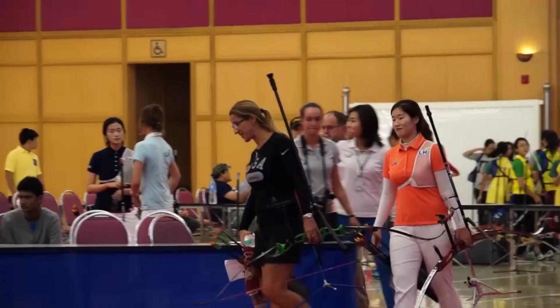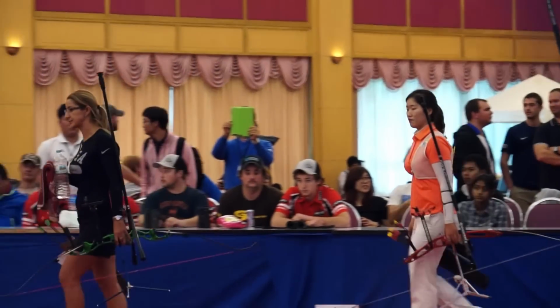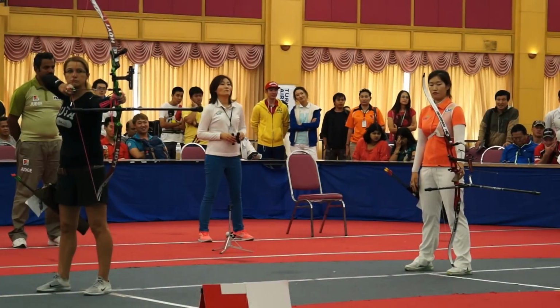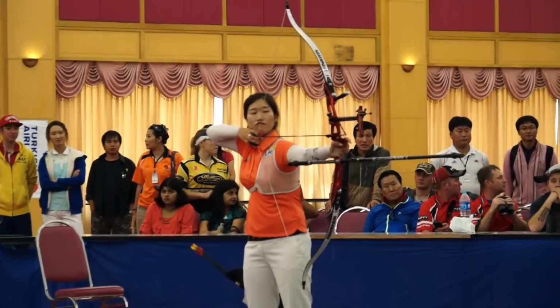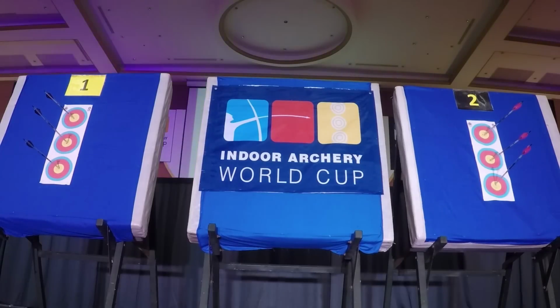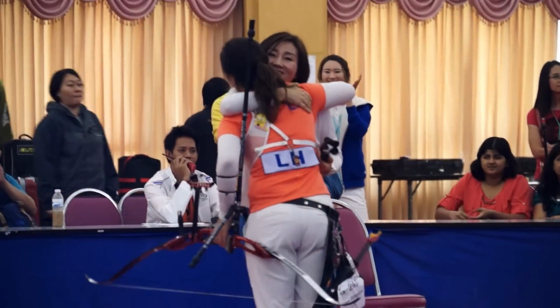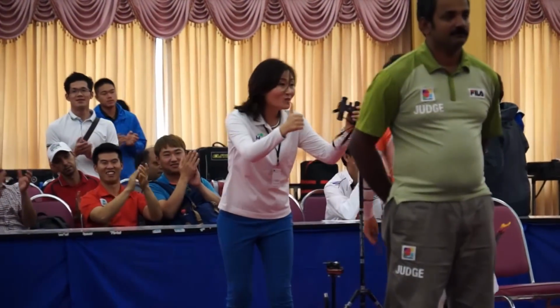Katuna taught Katniss Everdeen how to shoot, but could she teach Korea's Jeon Sung-yoon a lesson or two? Not in the women's recurve gold medal match. After splitting the set with Katuna Loreg, the young Korean took control of the match, winning the next two sets before splitting the fourth set. We did the math, and that all adds up to a 6-2 victory for Korea's Jeon Sung-yoon. Katuna takes home the silver.